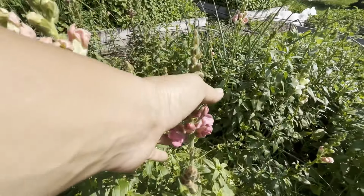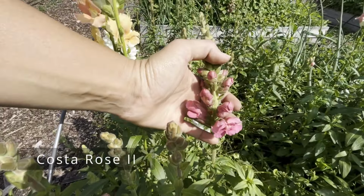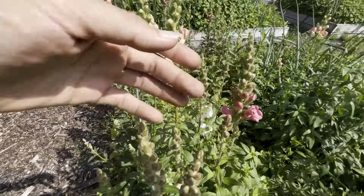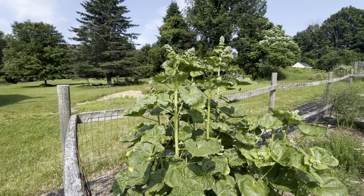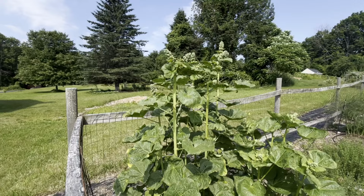And we have this color over here also. Let me see if I can get you a bloom that's open. Look at that beautiful color over here. I think this one and the white are my favorite. And the hollyhocks are starting to put out their bloom heads. Look at them. They are almost ready to open.